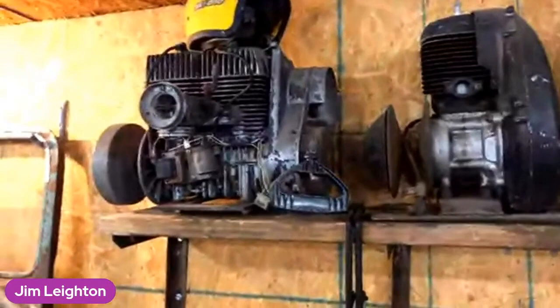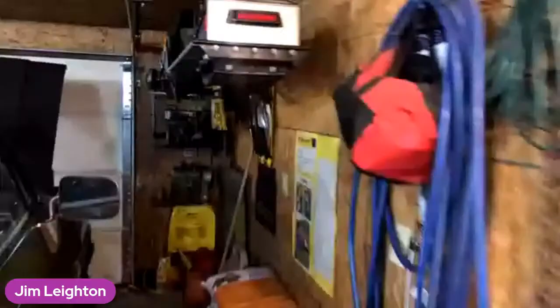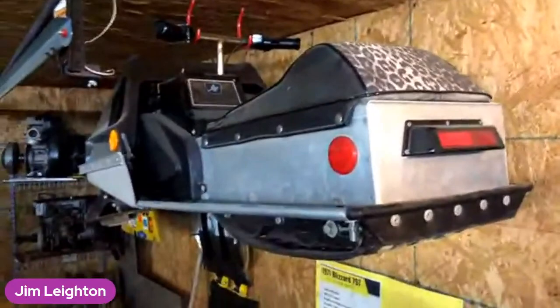So, we talked about this last time. It's a 72 Kitty Cat. Yeah. Really good shape. Waiting in the wings for my granddaughter. She's only 18 months old, so it's going to take a little bit before she can get on it, but I can't wait. She's got that waiting for her.